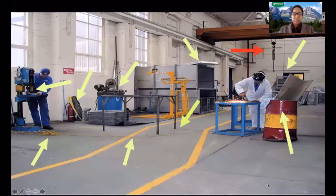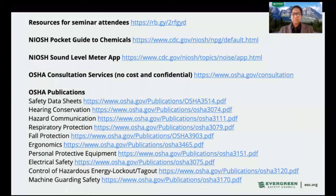So those are the 10 that I found. And like I said, if you found more than 10, or if you have some different ones, I'd be interested in knowing which ones you found. And so this is the end of my seminar. And this is the list of resources that I had mentioned.